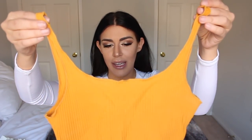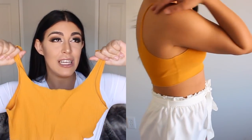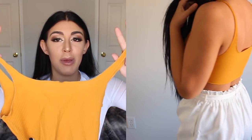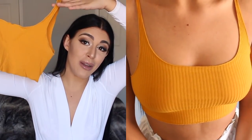It is very basic. It is called the ribbed fitted crop tank top in mustard. Wow, that's literally what I just described it as. This is $13 and it is one size fit all. If you have any bigger boobs than me, I don't think this is going to work for you. They will definitely fall out, but if you are my size or smaller, it will be perfect for you because it is very short. Just keep that in mind.